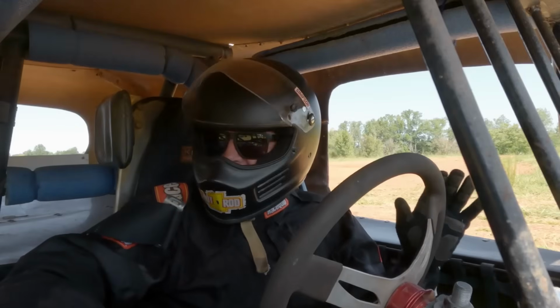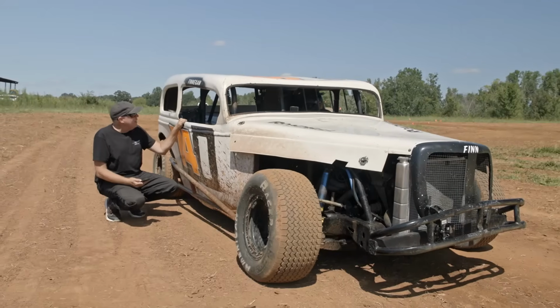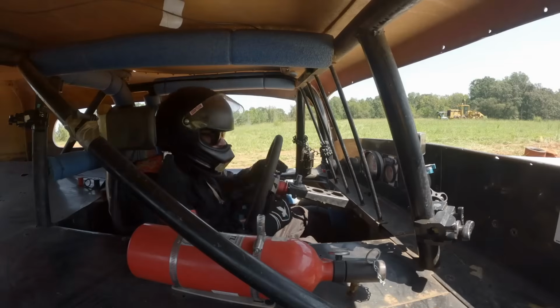Dude, I'll say this though. First gear was easier to control than second gear. Second gear is gonna be way faster if you can make it work. My shifter basically doesn't work, so I get what I get. Okay. Yeah, that was cool though. It was fun to watch. I can't wait for you to experience this. This is so much fun, dude.